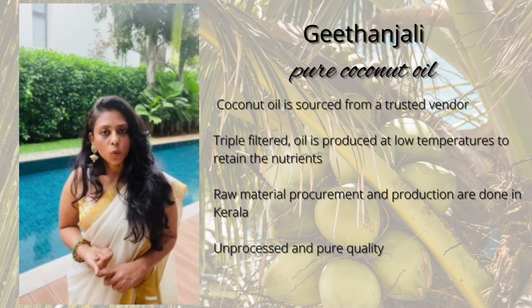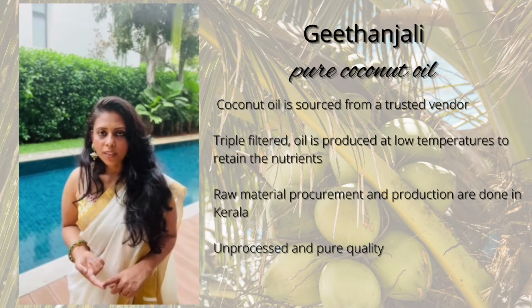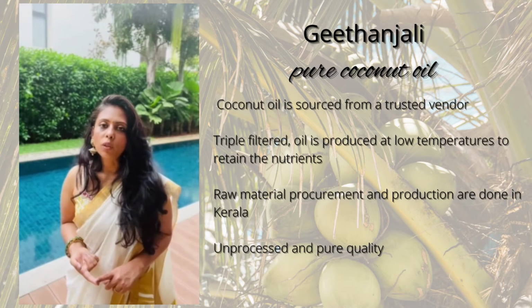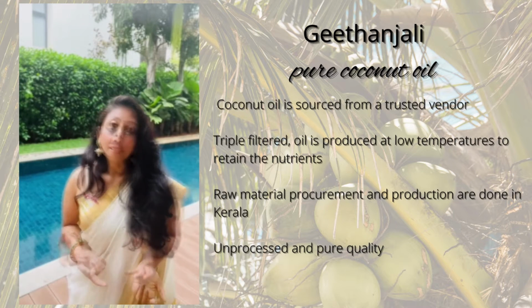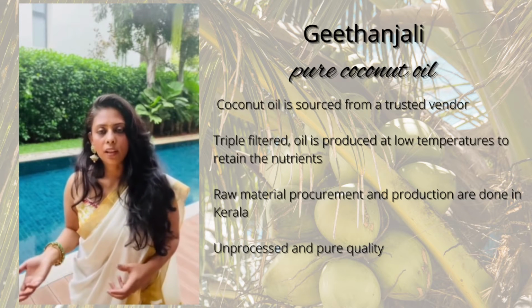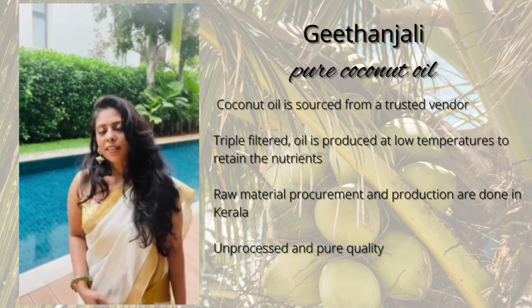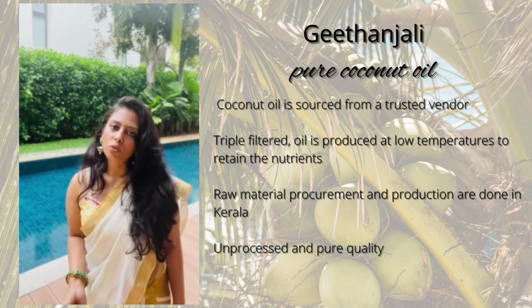The oil is sourced from a trusted vendor. I love the fact that it is triple filtered, which means that the oil is produced at low temperature, keeping the nutrients intact. The raw material, procurement and production are all done in Kerala, so it is locally produced. The fact that this oil is unprocessed and pure is a winning choice for me.